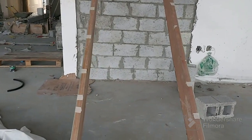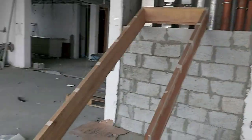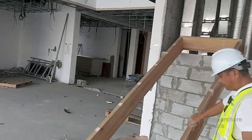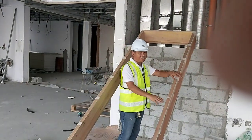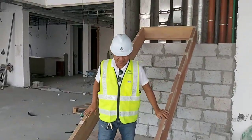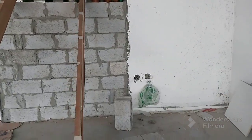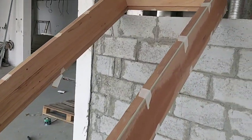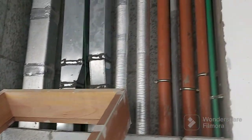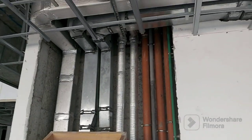This is the door frame, guys. Ebro, can you take me a video in the door frame? These are the door, we have to fix the site in the building because it's 8Villas. So it is a very big project also for the contractor of the door. MEP services, mechanical, electrical and plumbing.